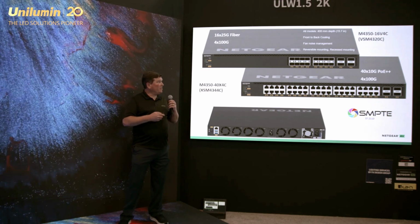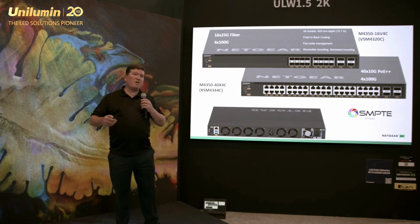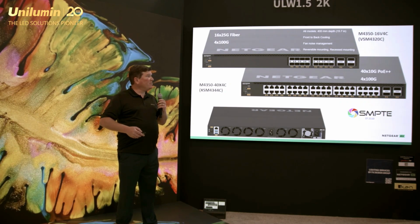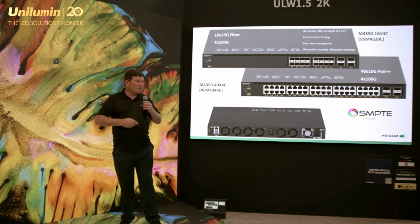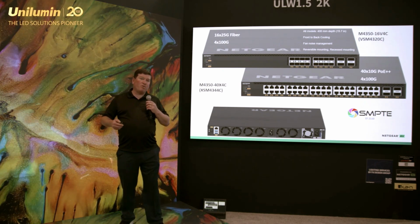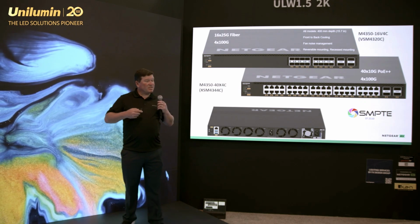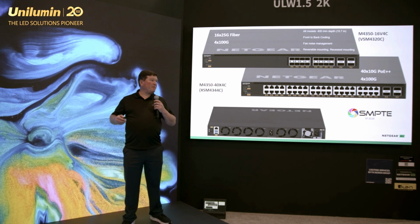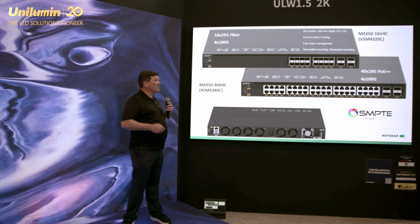The M4300 VSM 4220C. This is 16 ports of 25 gigs, so huge throughput for video. And also has 400 gig of uplink on it. So this is non-blocking, this is non-compressed video that we're looking at. We also have a version that has 40 ports of 10 gig with a Grandmaster clock built in. This also has 400 gig of uplink on it. So NETGEAR is really entering this space to support all these manufacturers that we see out there that are being used on the stage here.